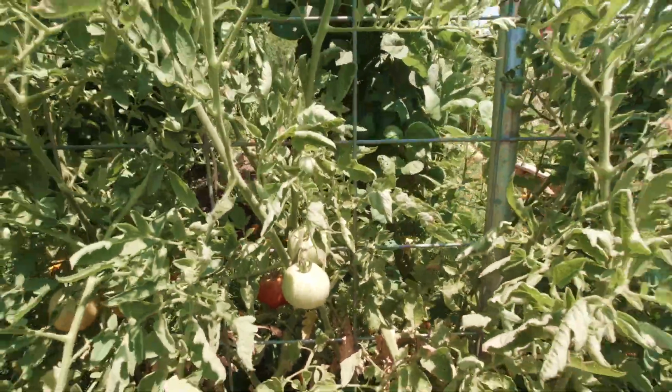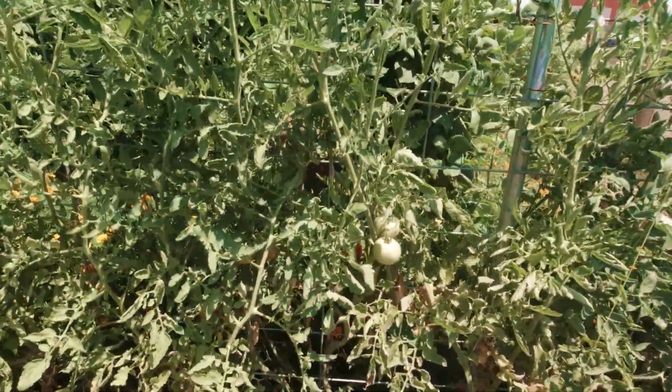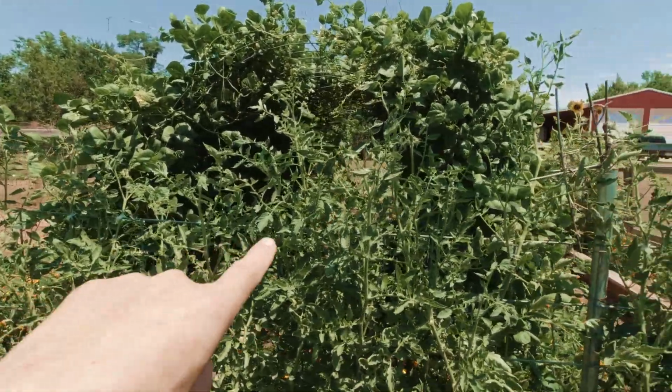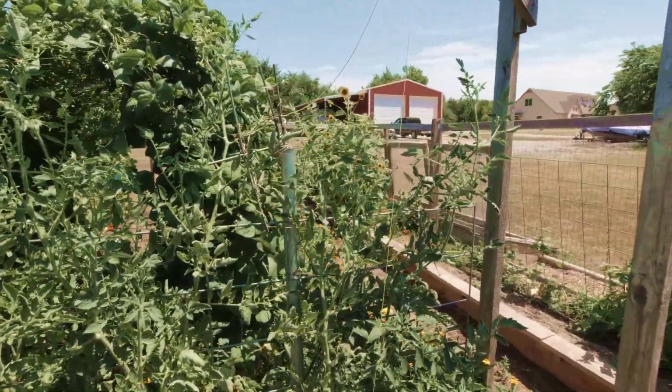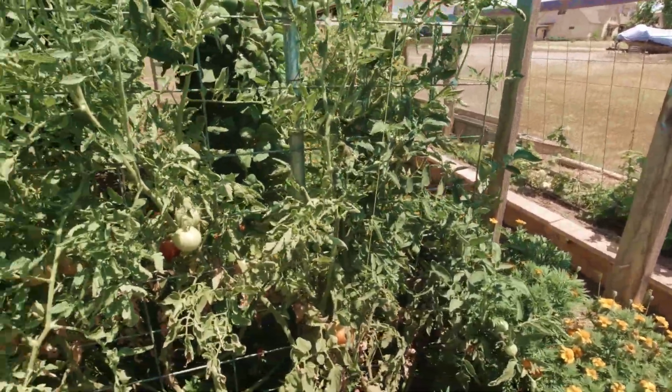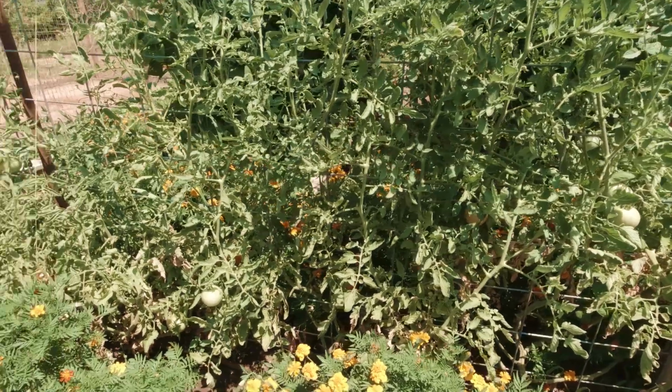Yeah, so we've got some green ones still here, and we got blooms forming up here. These blooms will make tomatoes, I'm guessing, late August, September time frame, if the vines make it that far.